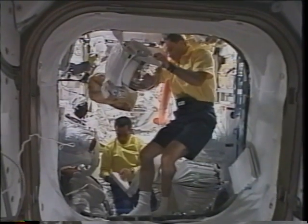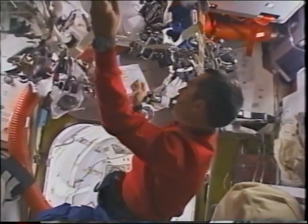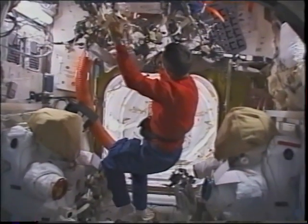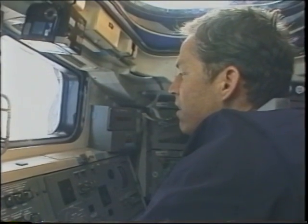Getting ready the night before the first spacewalk, we had to put some anti-fog in the helmets and configure all the tools. It's a pretty tedious job. It usually takes us well into the night. And the next morning, it's time to get up early and hit the deck running.